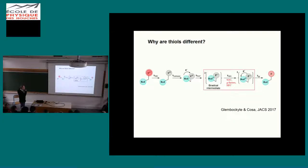Another question is, of course, why are thiols different? Why does ascorbic acid give the electron and then swim away and thiols don't? There was a paper recently from the Cosa lab last year in which they were discussing the reason why thiols might be different. So first you have your dye in your singlet state. It goes to the triplet state, and then you have the electron transfer reaction to the triplet state. But what happens is that these electron spins stay correlated. So you still have a triplet radical ion pair. They cannot recombine because they are still correlated. They could only go back to the triplet state.